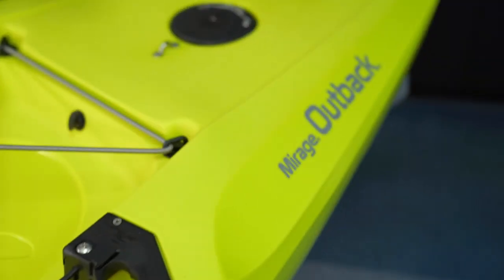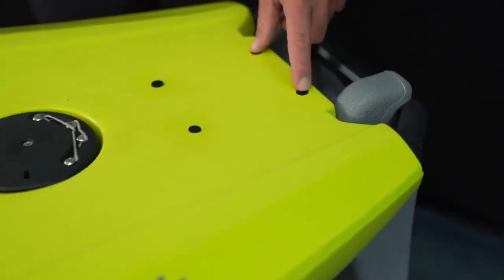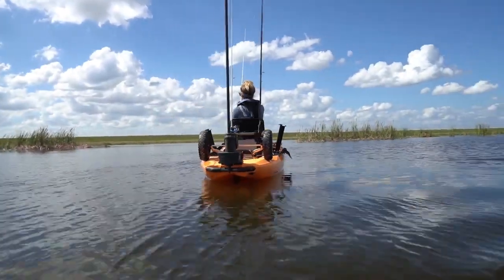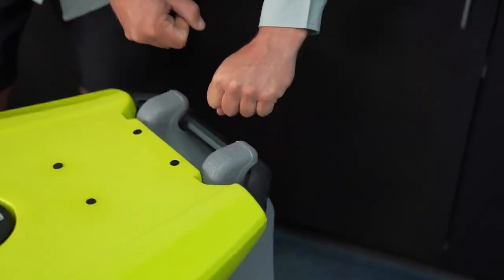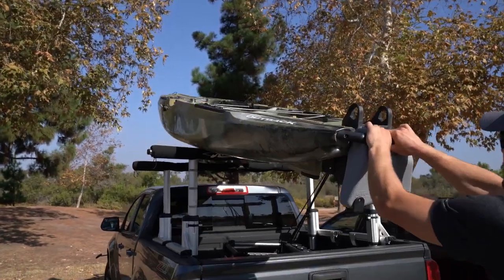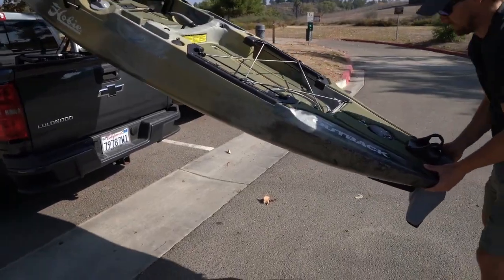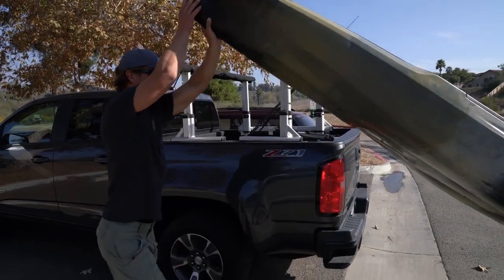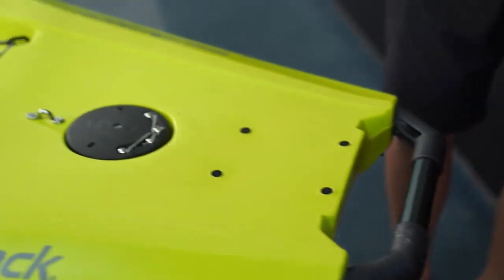As we move towards the stern of the boat, we have 4 molded in inserts here, which are going to allow you to easily attach a power pole micro anchor or an aftermarket motor mount. And then this giant handle on the back is going to give you plenty of grip. And if you're wondering what this is, it's a removable loader which comes standard with the boat. So what it does is it squares off the stern of your kayak, which makes it super easy to get the nose up on your roof racks or to load into the bed of your truck. And when you're done with it, it just removes and can go in your car.